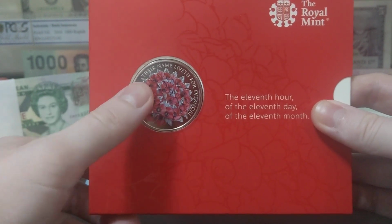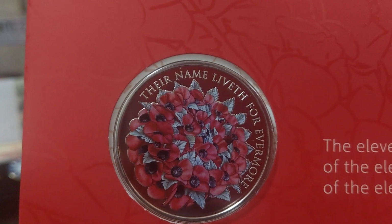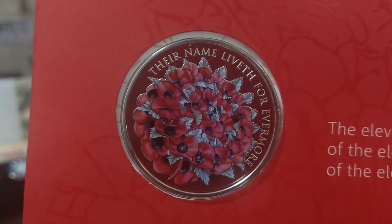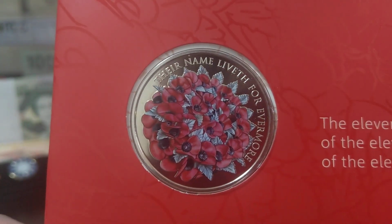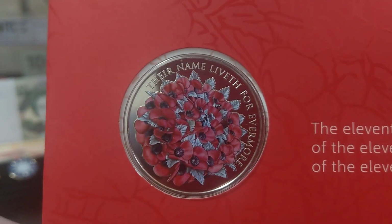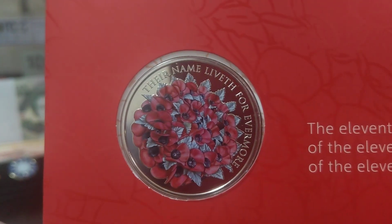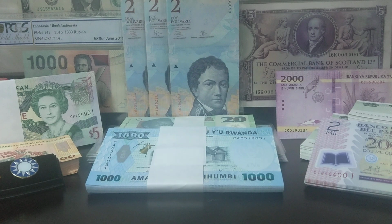And the way that you've got this wonderful bouquet of poppies, and then "their name liveth forevermore" is a popular term that is put on a lot of commemorative plaques and statues in the cemeteries that are dotted around the world, actually, for British and Commonwealth soldiers. And it's something that is widely said on Remembrance Day. So let's have a look inside and look at this incredible coin.